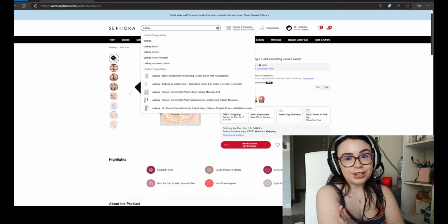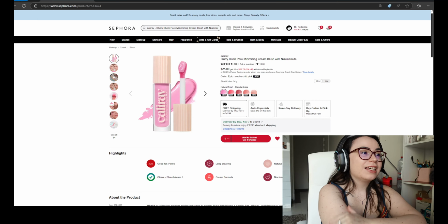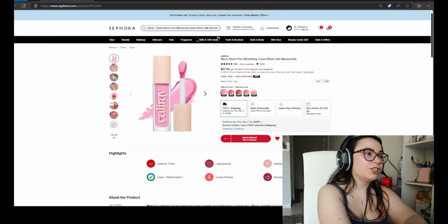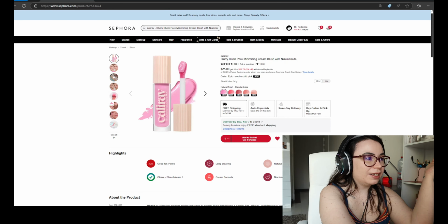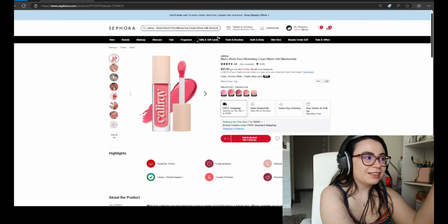As for blush, I have to say I have been eyeing this Kaleidos blurry blush because of this packaging. Like, I really like the fact that you can see the shade so clearly.